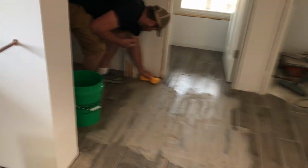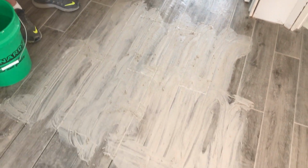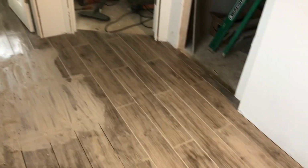All right, we're gonna get back to work here. We're making progress. I just put all that down. Now James is wiping it up. Looks good. We already got all this over here done. I really like this color grout that we found. It's like a really light gray.